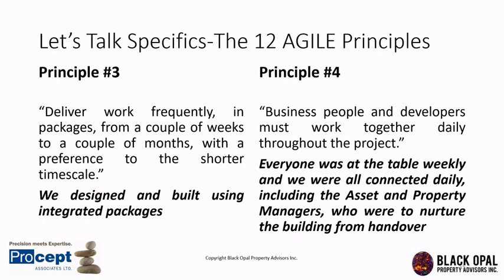Next day, repeat. Every team member was also at a table weekly, every team member, and we were all connected daily, including the asset and project managers who were there to nurture the building from handover. Remember, these are the guys who know where the doors go. Communication is a critical component of any project or team success, and Agile principles essentially mandate that it's a daily event. I ensured everyone was in my email group, so no one was excluded from all two-way communications. No secrets, no silos.